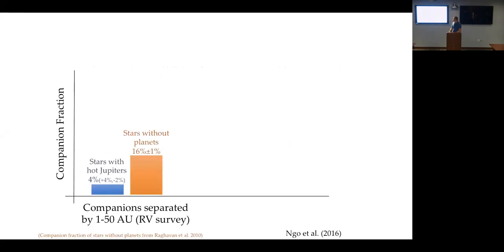So from this, we can look at how often systems are found with companions as a function of how far away the companions are. Not directly from my work, but from our friends of hot Jupiter survey, we were able to be sensitive to stars within 1 to 50 AU of the hot Jupiter host star. And we found that 4% of stars with hot Jupiters have a companion star within 1 to 50 AU, and 16% of stars without planets from Vega 1 and R 2010 have a companion star at the same separation.